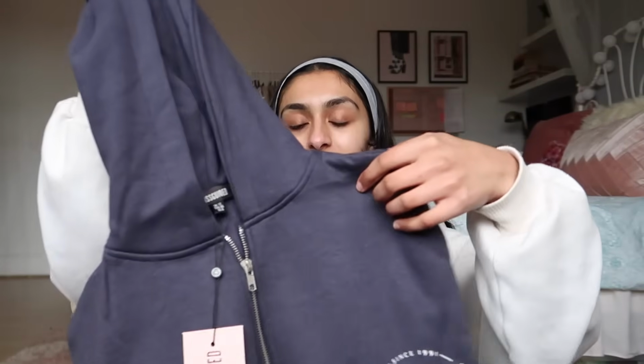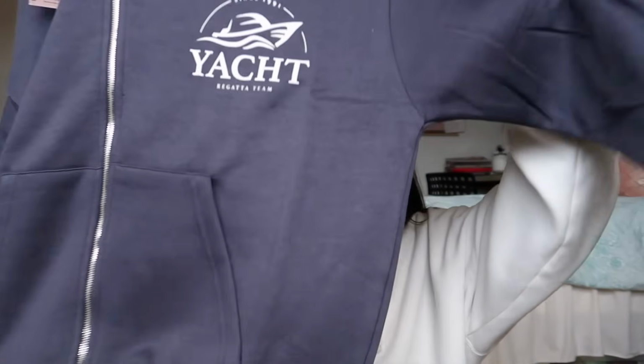The last thing I got is a tracksuit and it's kind of vintage. I absolutely love it. It's a zip up hoodie and it just says the yacht club. I always go a size up in the hoodie, so that's a size 12, and then I go a size down in the pants, in the joggers. So these are the joggers that come with it. They're just navy blue. Again, you could wear these with anything, separate or together.